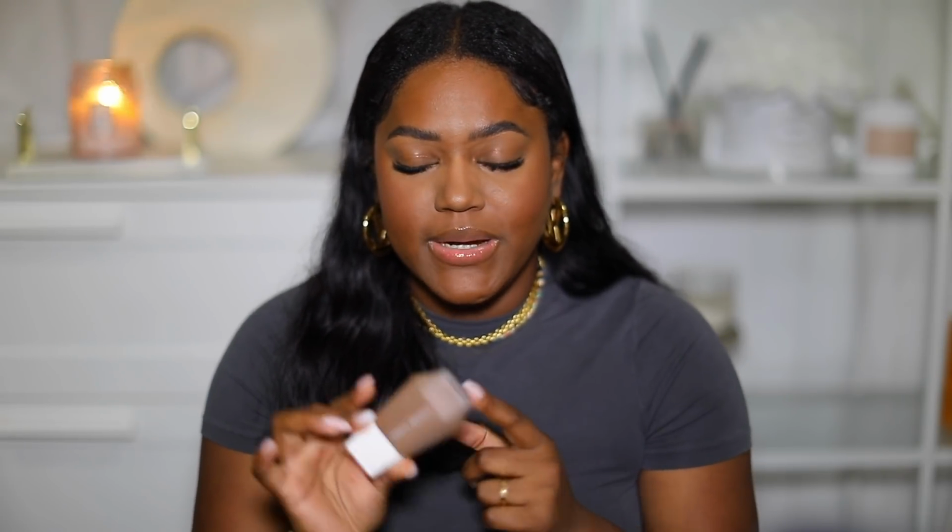So love layering foundations. I also have been really into the Fenty Eaze Drop, and I use the shade 20 and 21 in this product. I know they've been sold out for a minute. Hopefully they're back in stock when the sale happens, but these are really, really good, and we need some more in stock.